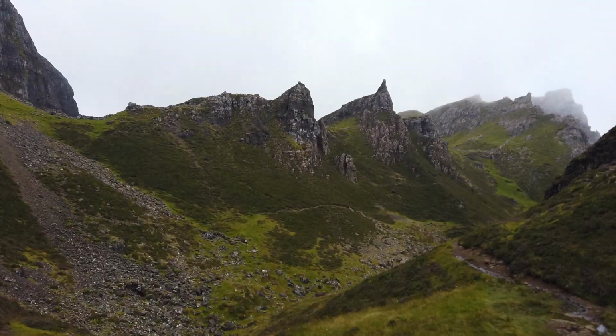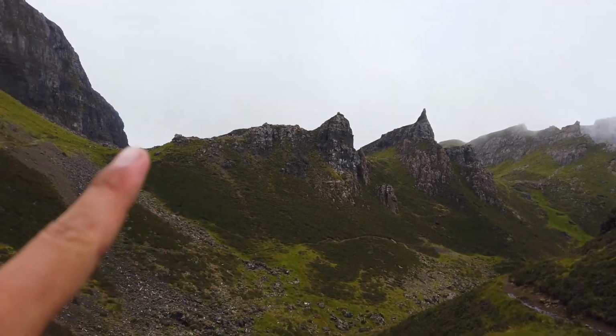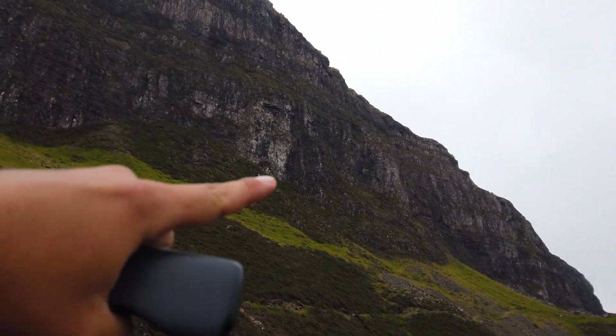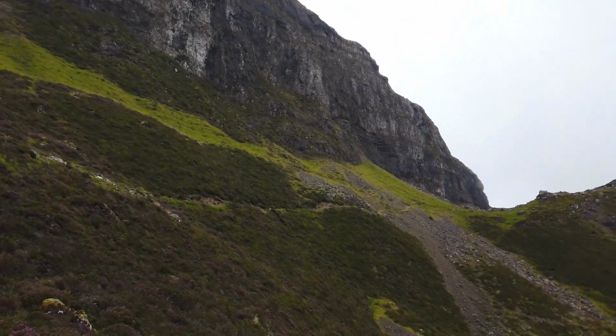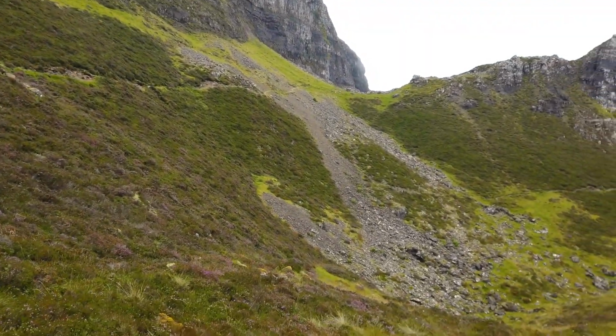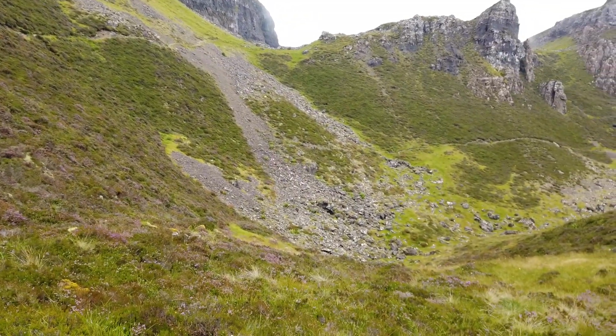The inevitable has happened. While I was flying my drone in the Quiraing, I wisely smashed it against the mountain. So I was filming these bad boys when my drone smashed probably somewhere there and then plunged to its death anywhere on this slope. And we don't know where it is.